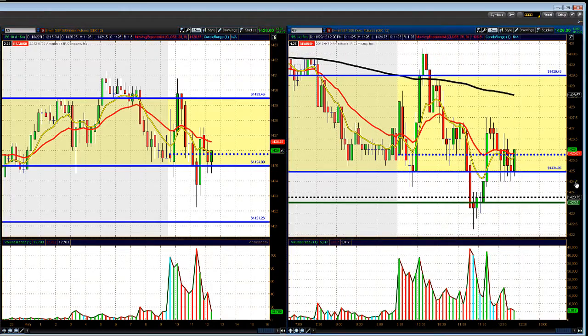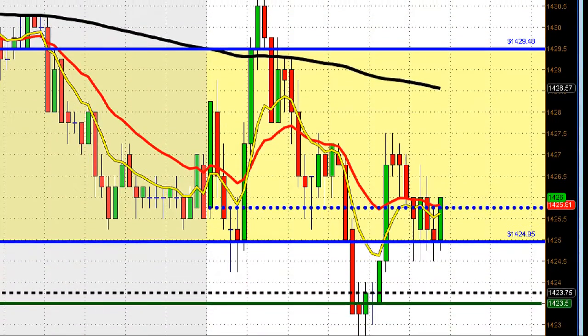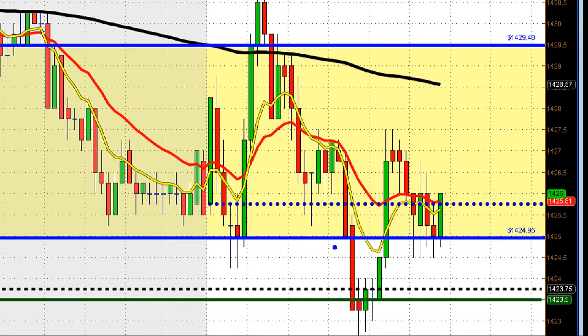Taking a look at the 5-minute chart, you can see it a little bit cleaner here, a little bit of short-term action on it. Nice little move, nice little breakdown out of the range, nice little pull right back up into the range, and now we've pulled back.